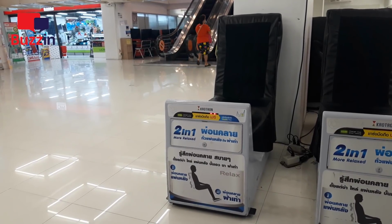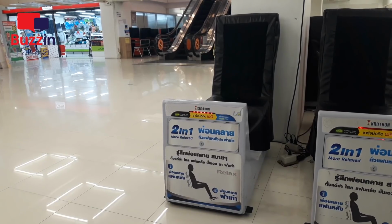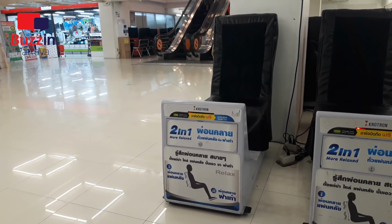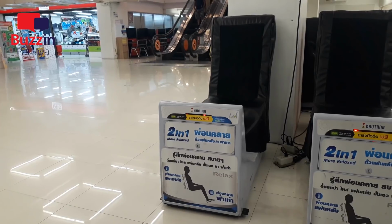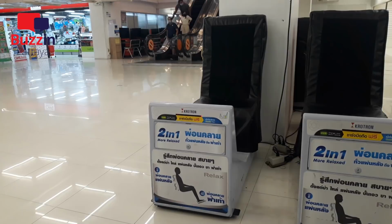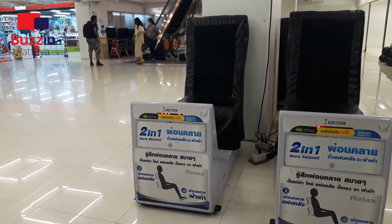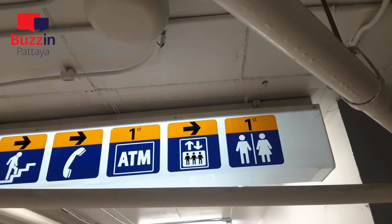Here's the massage chairs. Truthfully, they're rubbish, if I'm being honest. If you're going to get a massage, pay the extra and just go to an actual massage shop, and you'll get a proper decent massage. These chairs are meant to massage you, but in all honesty, they're rubbish, in my opinion. Maybe you disagree, but for me, they're just a complete pointless waste of time.